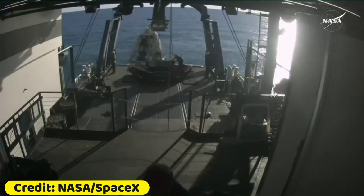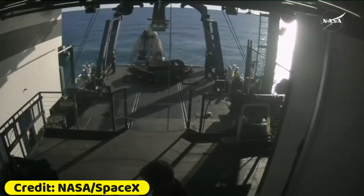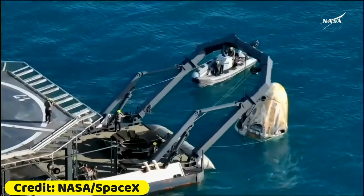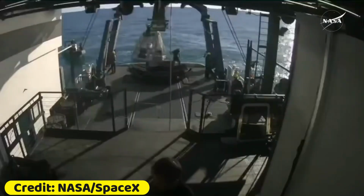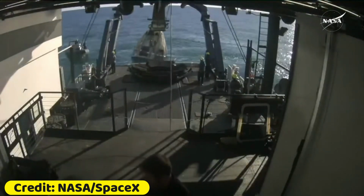We're getting some views now from actually inside the boat. Yeah, you're exactly right. This view is straight down the recovery vessel. That platform that was closest to the camera, that is the egress platform. Freedom, rigging is almost complete. Approximately 5 minutes until capsule lift.